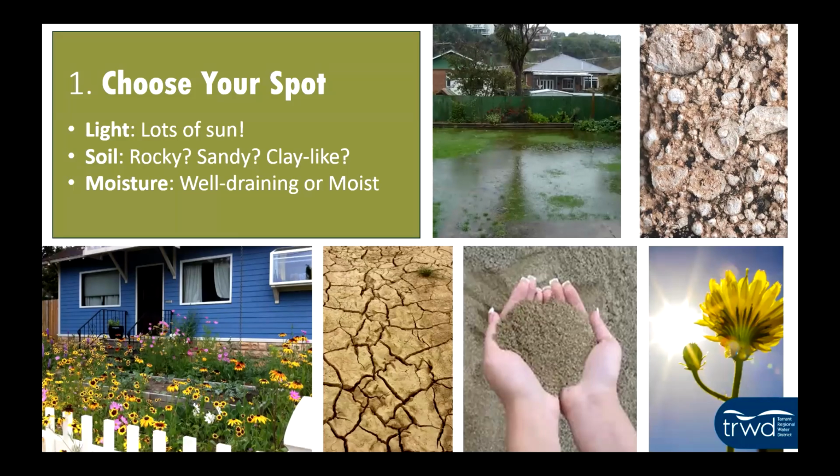And then in terms of moisture, you want a pretty well-draining site, a site that stays pretty dry most of the time. You can see the photo there that I have of a waterlogged lawn. If you have something like that, you're definitely going to want to go more toward a rain garden type of situation, because a lot of these prairie plants, like I said, like it hot and like it dry. If you have a lot of standing water, too much water can definitely be detrimental to some of these plants.